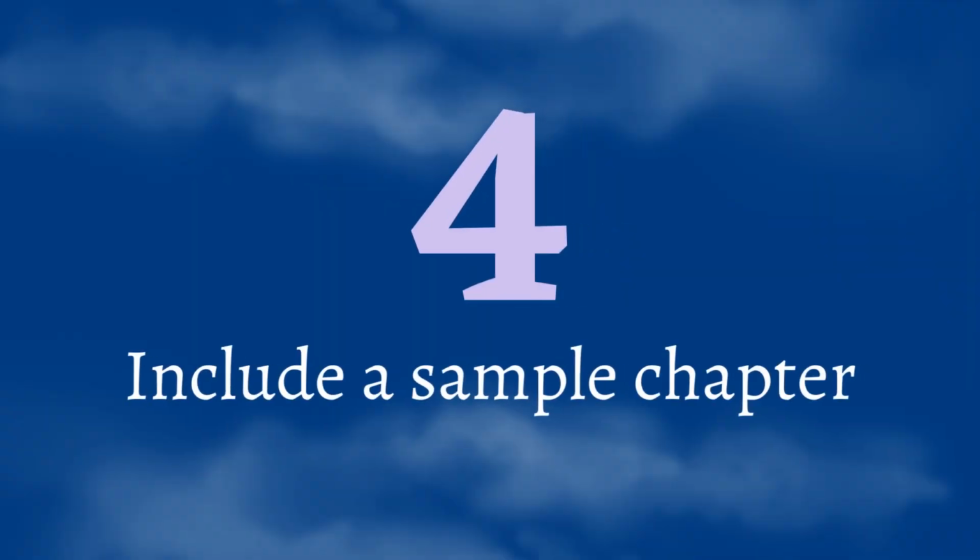Number 4, include a sample chapter. Not the whole thing, but including a sample chapter will give them a taste of your writing style, your voice, and give them a better sense of what to expect from the rest of the book. This is how they'll know, is this someone that we want to talk to and get the full manuscript. This is just their taste.